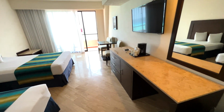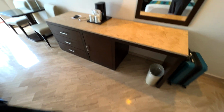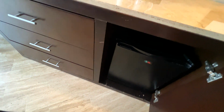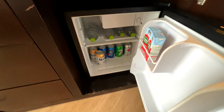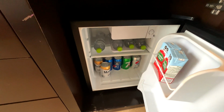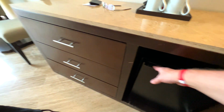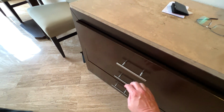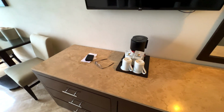There should be a, well, I can use one of those chairs because I'm going to have to set up my computer here. But apparently there's drinks in here for free. Let's see what we got. Look at all this stuff. Wow. Very nice. And then we got some drawers. Looks like we got some coffee for the mornings.